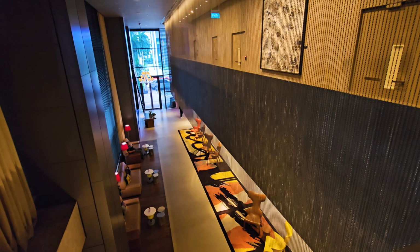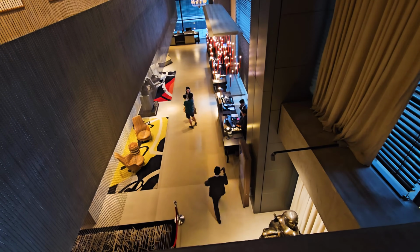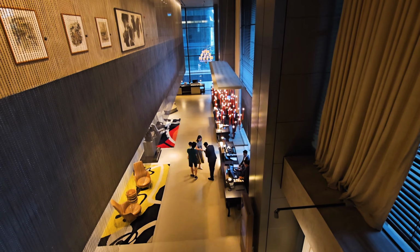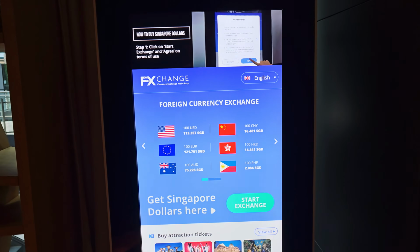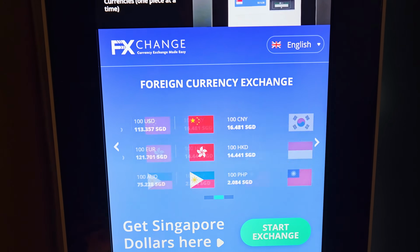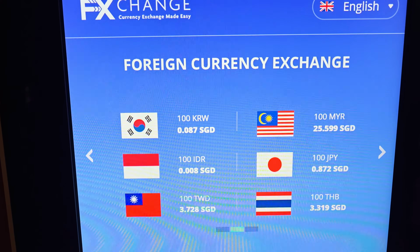It's a little noodle of a hallway, and then the check-in desks are in the back. It's a 2-story area, so it's actually pretty tall and nicely air-conditioned in here. Above the check-in area, it kind of makes it look like candles. People often ask me about where they can get currency exchange, and here in the lobby of the JW Marriott Singapore, they've actually got a machine that you can use to exchange your currency right here.